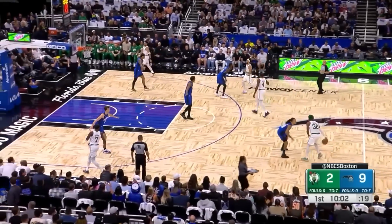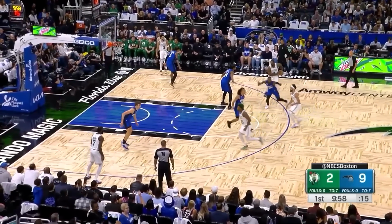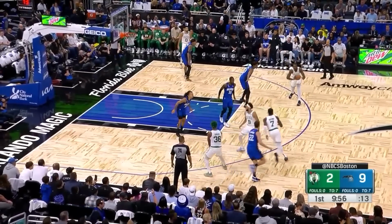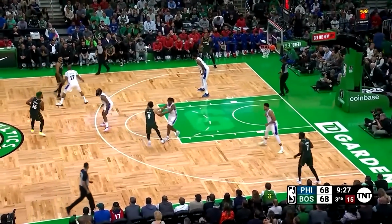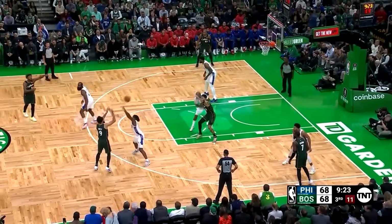Combining all of this action for wide can actually end at the elbow with the same stagger action we looked at before in their base offense. They get into a stagger action with guards off the ball and Vonleh handling here. As Brown comes off, he draws a defense. Now White rolls to the rim for the layup. Only a handful of teams have this action in their playbook, let alone with guards.